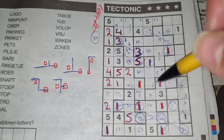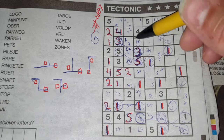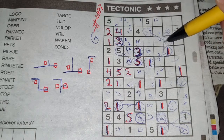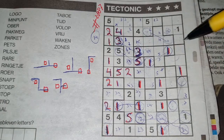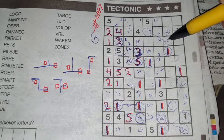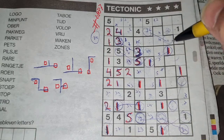Okay. I think here's the opening, I think. Well, 1, 1. 2, 4, 5, 1, 1. Missing something here. 1, 2, and 3 is missing. Could this also be a 3? It cannot be a 1. So 2 or 3.